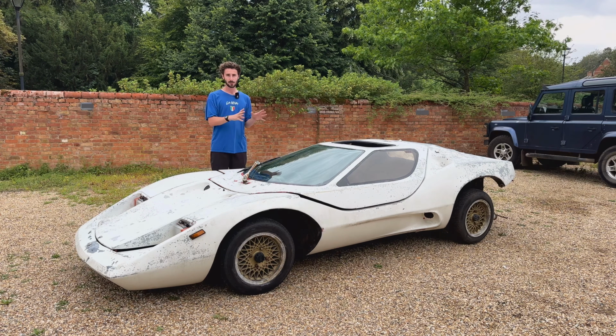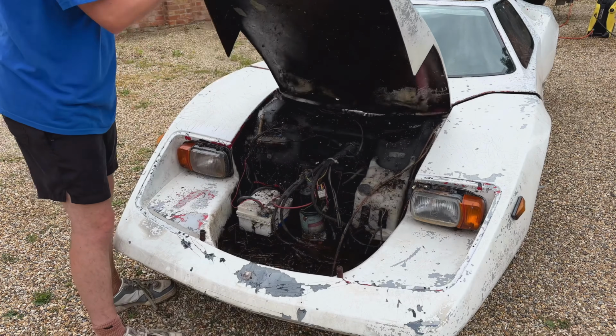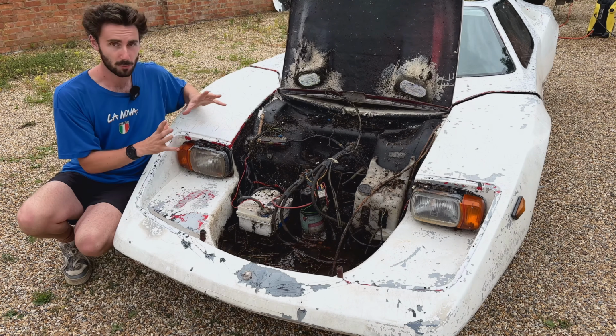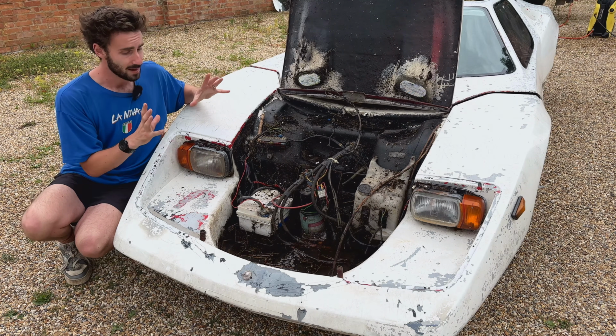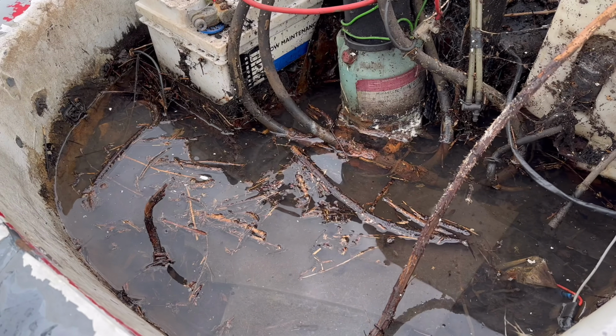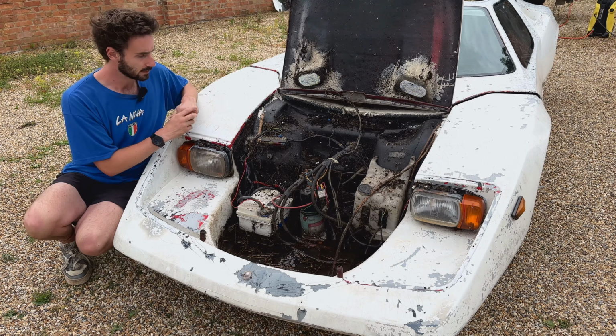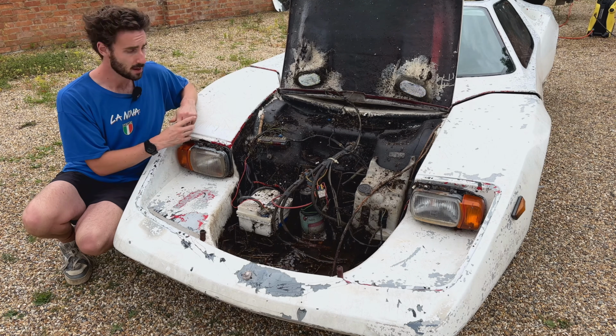Before we do the main cabin, to kick things off, let's start in the boot. Wow, that is disgusting. Okay, so we have a proper swamp that has now formed in the boot. Obviously, there is not really any seal to keep the water out, so yeah, this is going to be quite nasty.